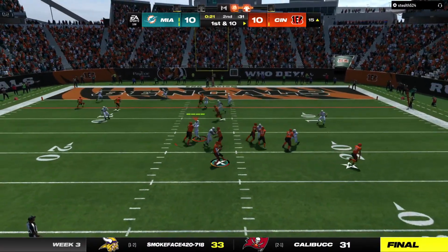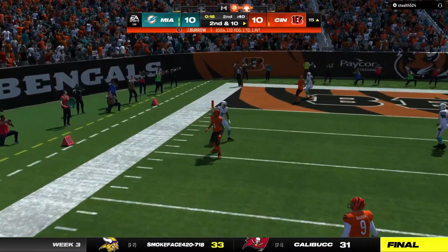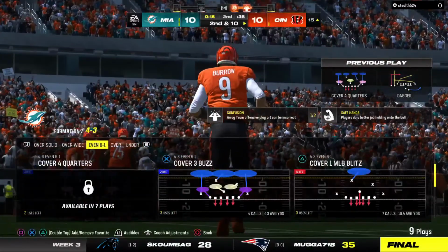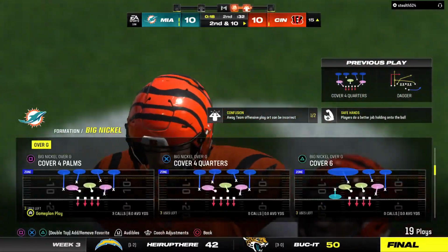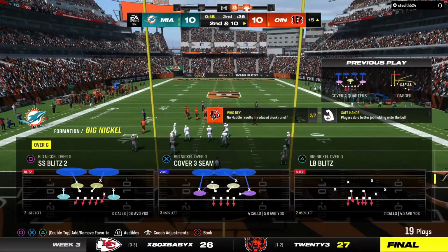move. Burrow looking to pass. Buying time to his left. And he just throws this one away. Smart decision here this close to the end zone, and it brings up 2nd down. And here you're down in the red zone. You need to be smart, not force anything. So that's a wise decision to just get rid of the football.